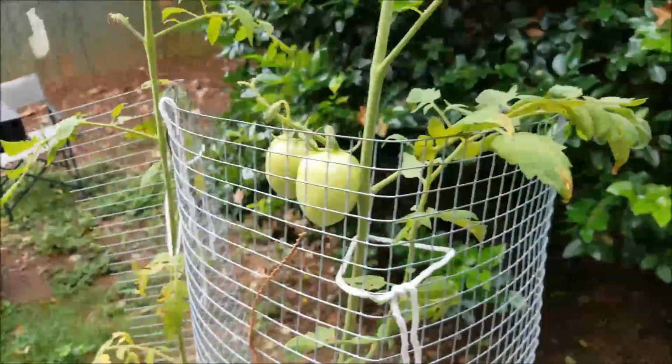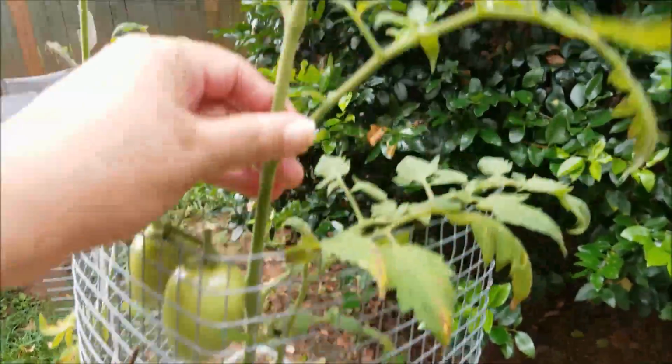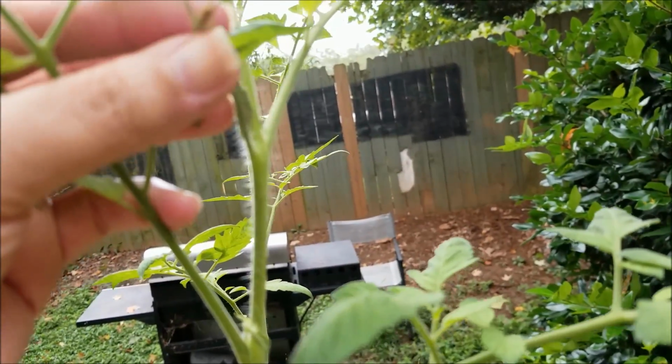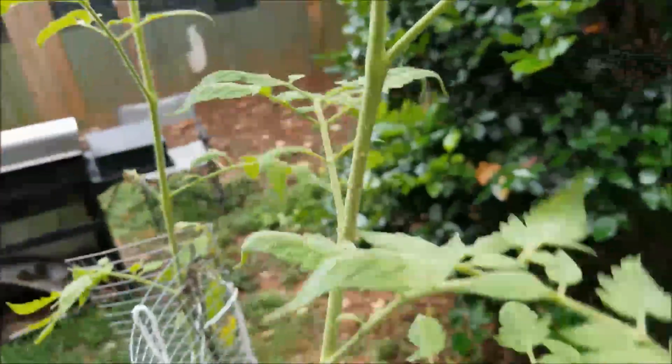Anyway, so my Romas, I'm not even sure what to think about my Romas. I still just have the two. They aren't turning. They aren't doing anything. They're just sitting there. We've gotten new flowers, but the new flowers are not producing any kind of fruit for me. Don't know what's up with that.